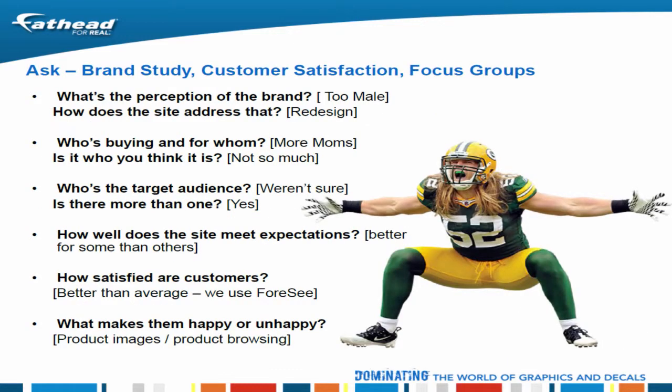So how does the site address that? Well, we'll better redesign it. That was part of our brand study. Who's buying and who are they buying for? Well, it turns out we had a lot of moms buying. And ask yourself, is it who you think it is? Well, in our case, not so much. Who's the target audience? Well, we weren't really sure anymore. Is there more than one? Turns out there was.